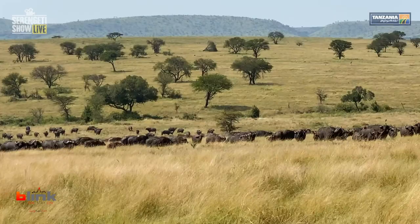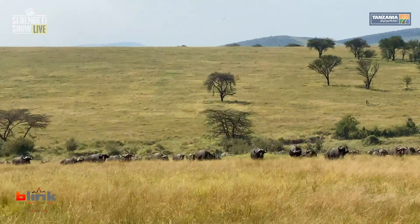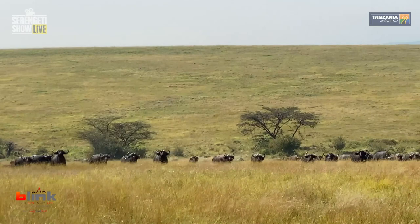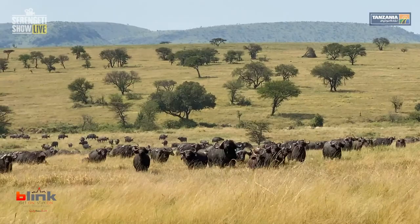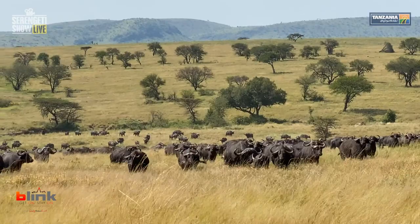Here they're running towards us on the left. So beautiful to see. There's a big bull approaching us here. His head held high. It's absolutely beautiful.